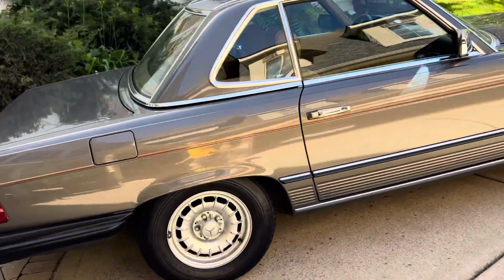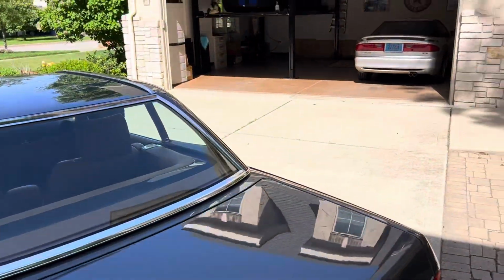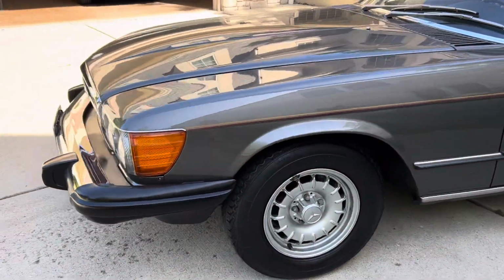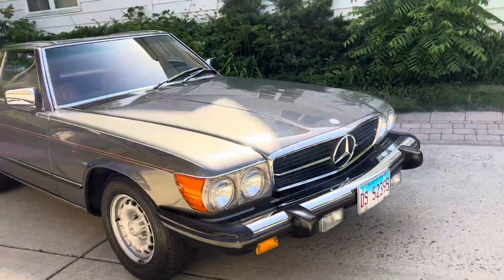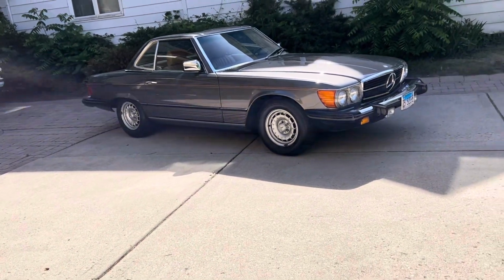So we have got her pushed out from her spot where she resides there under the lift. We're gonna take some temp readings, we're gonna fire her up, and we're gonna listen to her idle and listen to the smooth engine. So for now, we will close the garage door.